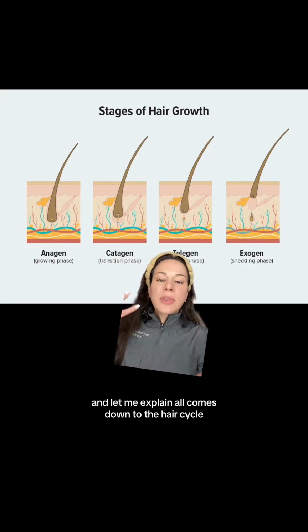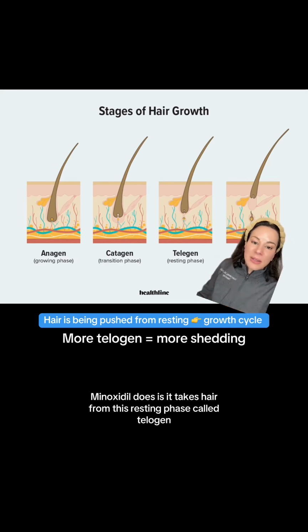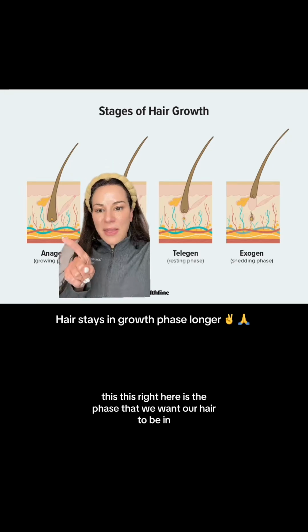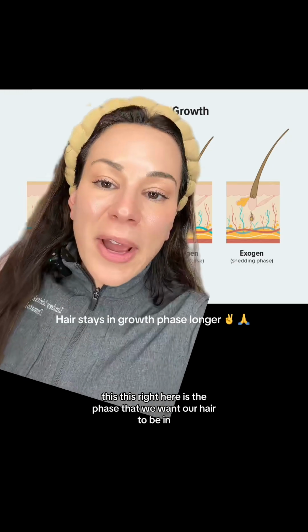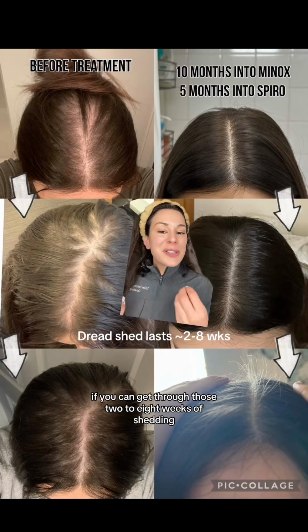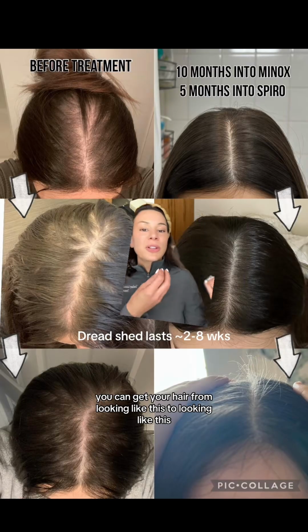It all comes down to the hair cycle. What minoxidil does is it takes hair from this resting phase called telogen and it pushes it into the growth phase called anagen. This right here is the phase that we want our hair to be in, help our hair grow, make it shiny and long. If you can get through those 2 to 8 weeks of shedding without a mental breakdown, you can get your hair from looking like this to looking like this.